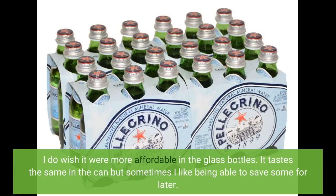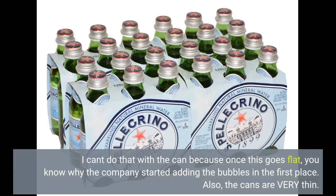I do wish it were more affordable in the glass bottles. It tastes the same in the can, but sometimes I like being able to save some for later. I can't do that with the can because once this goes flat, you know why the company started adding the bubbles in the first place.